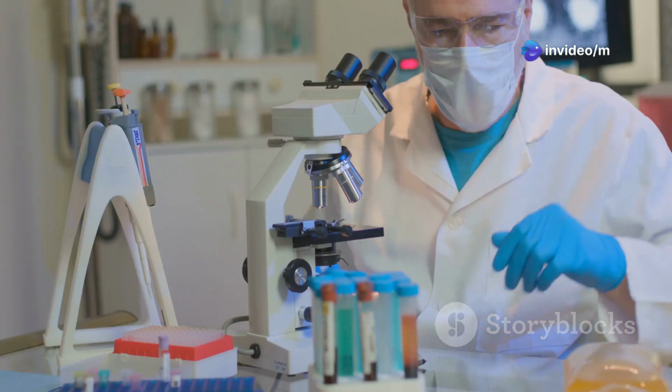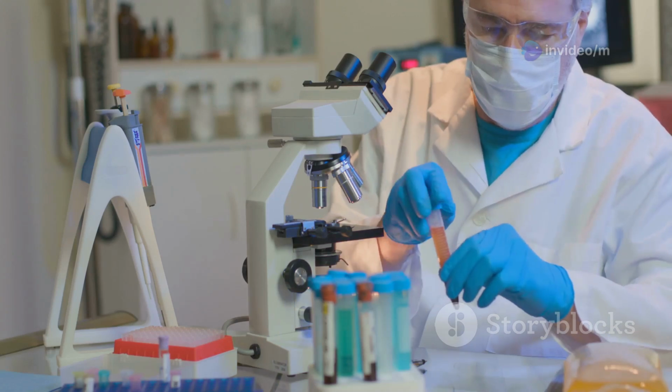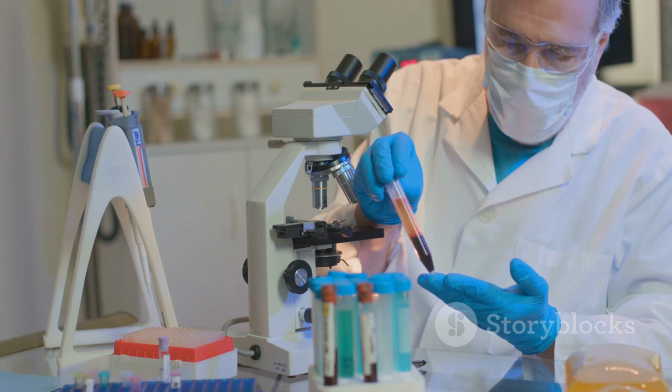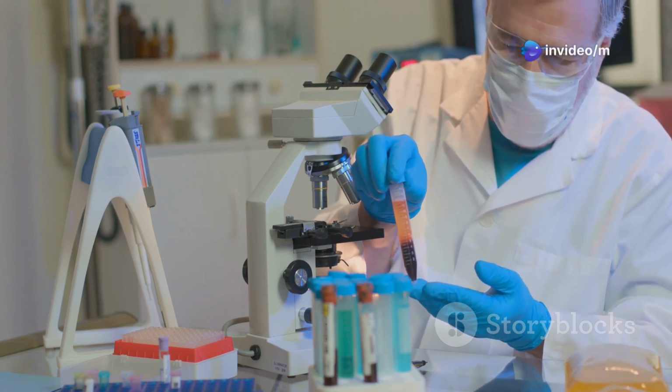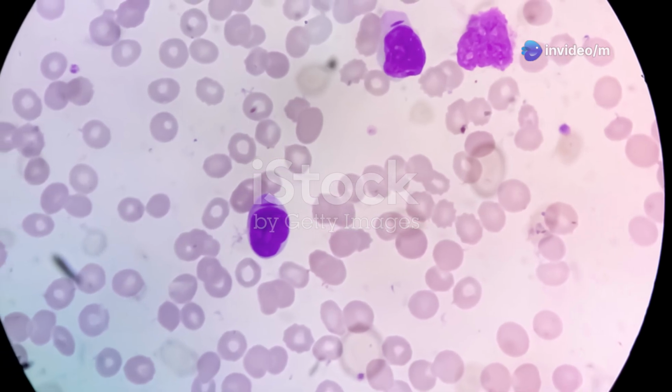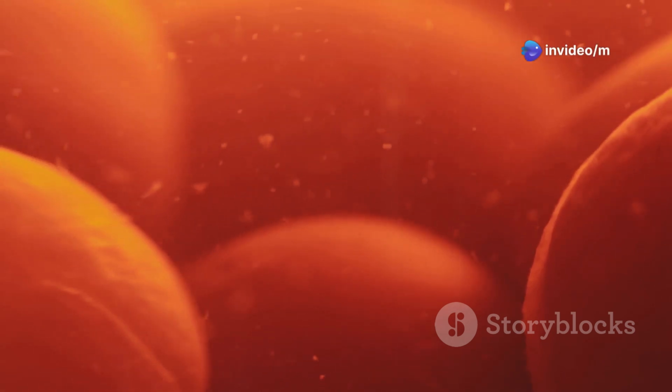Acute myeloid leukemia, or AML, often emerges silently, lurking in the shadows until it unleashes a torrent of symptoms. This aggressive form of leukemia, more common in adults than children, affects the myeloid cell line, responsible for producing red blood cells, white blood cells, and platelets. In AML, the bone marrow becomes inundated with immature myeloid cells called myeloblasts. These dysfunctional cells, unable to mature into functioning blood cells, crowd out healthy blood cell production, leading to a rapid decline in red blood cells, white blood cells, and platelets.